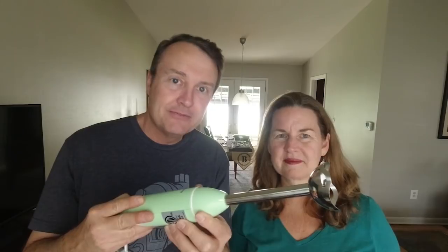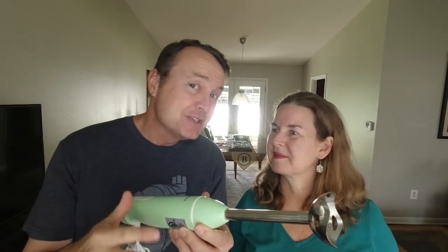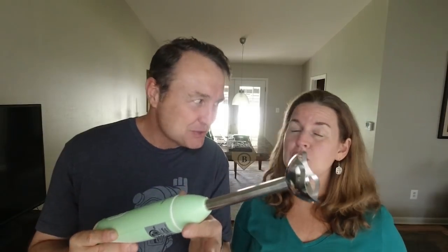Again, this is something we haven't found in a lot of homes, but something that we wanted to add back, and we've used it, I think, twice since we've gotten it. So it's new, so we're working on it. If you don't have one of those immersion blenders, those are a very cheap appliance. We think they are very much worth it.